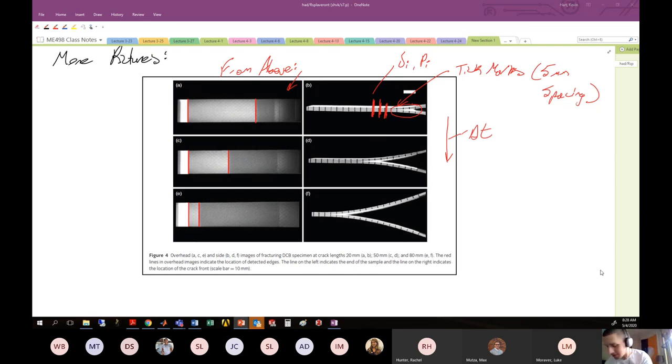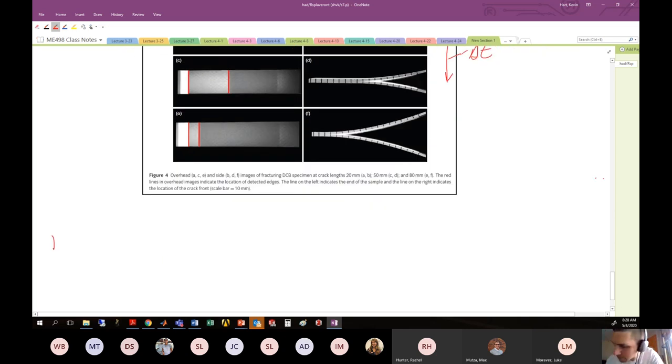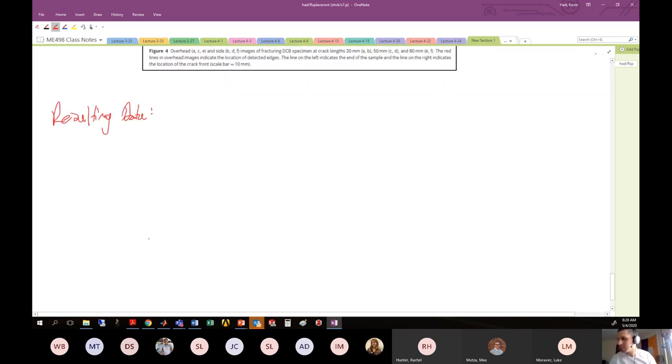Now, data that might result from a test like this might look something like the following. Where's my cursor?